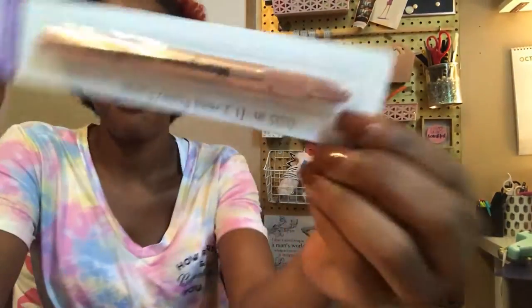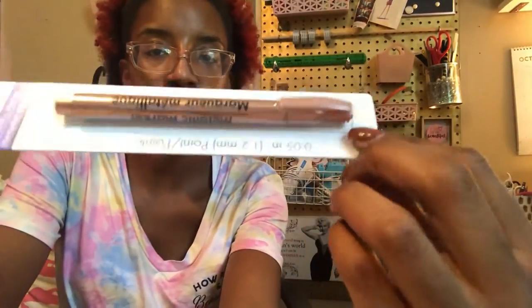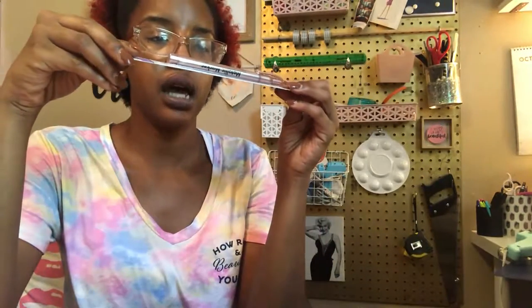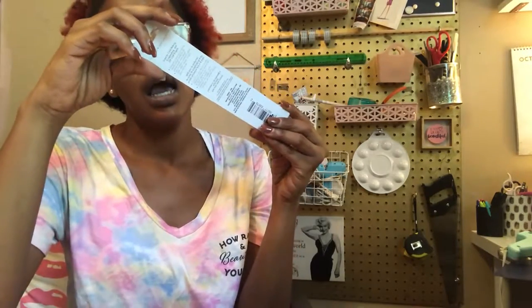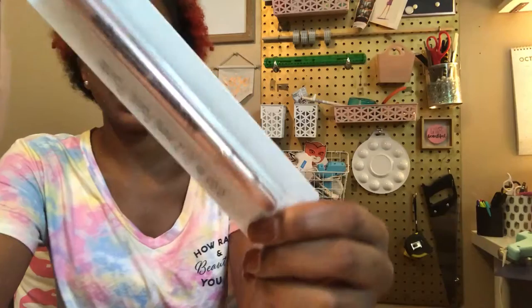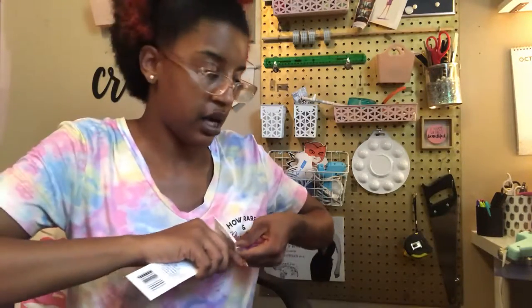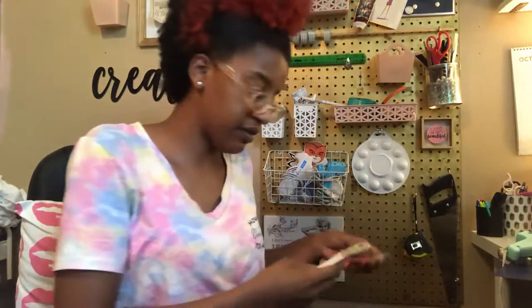And then the last two things I bought were just this metallic marker. And this looks like a rose gold. Maybe more so of a gold. I'm not quite sure. It doesn't say on the marker what color it is. But it is a fine tip marker, and it's acid free, and they had different metallic colors that you can get. The last thing that I purchased, which I'm really excited about because I have a Cricut, and if you know anything about Cricuts, the accessories and stuff are expensive.